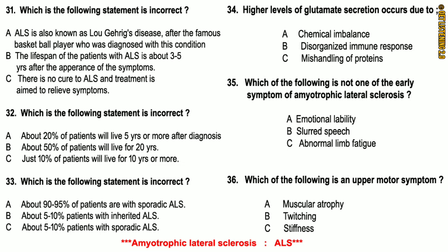Disorganized immune response is also a cause for amyotrophic lateral sclerosis. The immune system may attack some of the cells of the body, possibly killing nerve cells. Chemical imbalance is another cause, where the patients often have higher levels of glutamate secretion, a chemical messenger in the brain near the motor neurons. Higher levels of glutamate are known to be toxic to nerve cells. Mishandling of proteins can also cause amyotrophic lateral sclerosis, when body proteins are not processed appropriately by the nerve cells. Hence, abnormal proteins potentially accumulate and cause nerve cells to die.